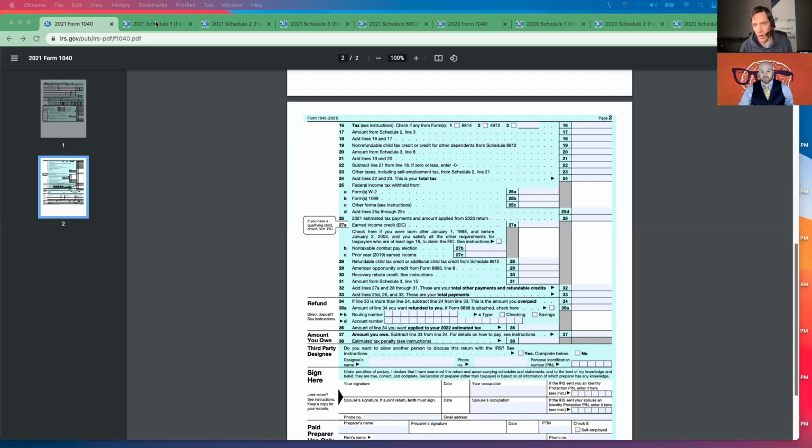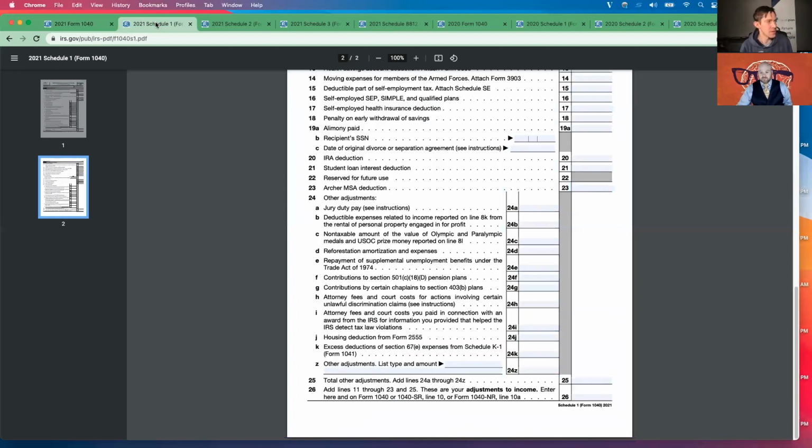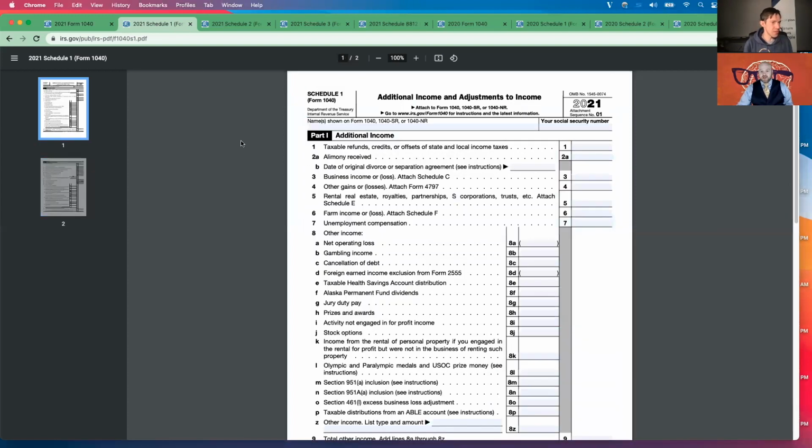Let's move on to Schedule 1, which is a monster now. Schedule 1 used to be one page. First half was other sources of income not reported on 1040. The bottom half was above the line deductions. Now it's a page for each of those categories. And yes, you've highlighted 8. So 8 used to be one line. It was just like other income. Go ahead and just drop a number in there. Now they're giving you a breakout of what all the things are. Although look at 8Z, which is still other income.